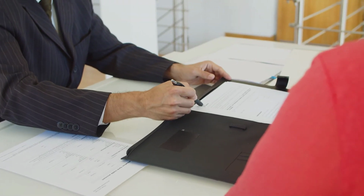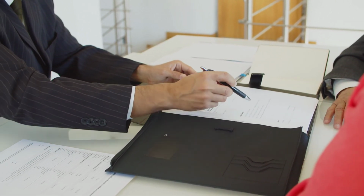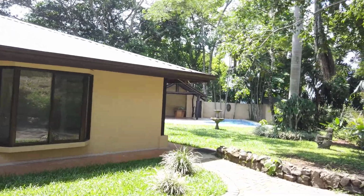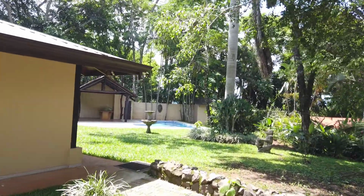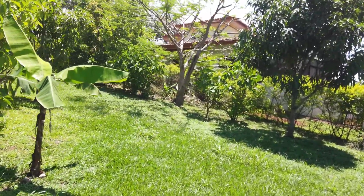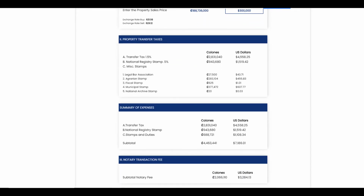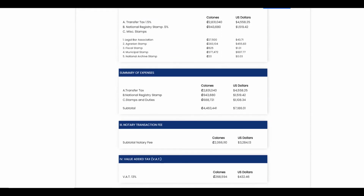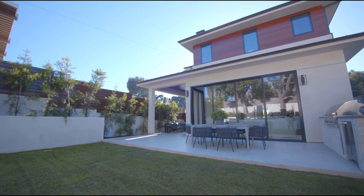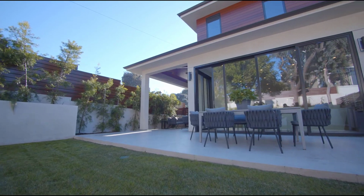Now, the most expensive part of the real estate transaction is going to be that portion of the closing costs that are related to the transfer of title from the seller to the buyer. These fees are all set by law and are based on a sliding fee schedule based on the actual value of the transaction. So let's break it down for you. And then at the end, I'm going to walk you through an actual example of a real estate transaction and go ahead and calculate all the closing costs for you so you can see how it works in reality with this example.